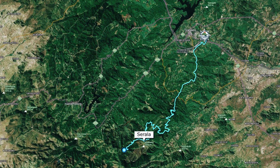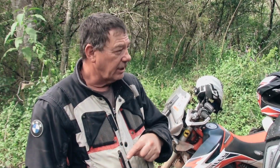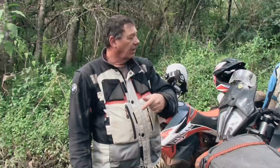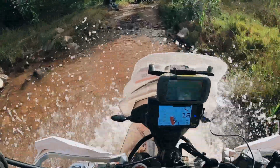The Matlapitz River is one of only two rivers in the world that flows in two directions. What? From the origin of it, the one that goes west flows into the Greater Letaba River, and the one that goes east flows into the Matlapitz River, which becomes the Olifants River, yes. Okay. And we're going to pass that now.